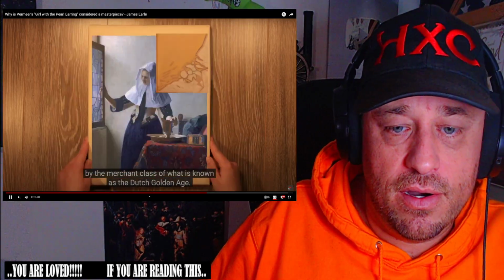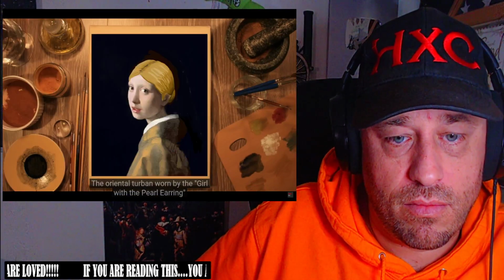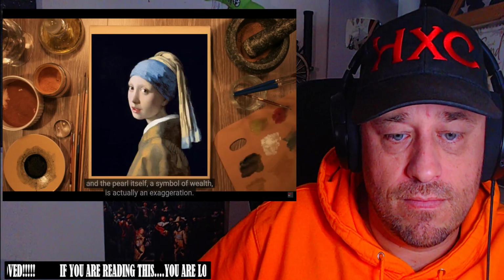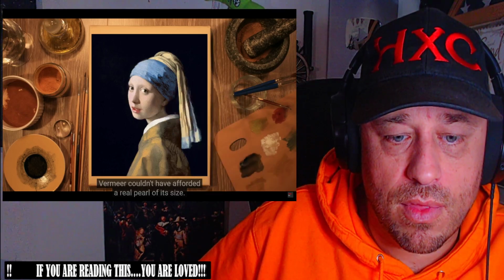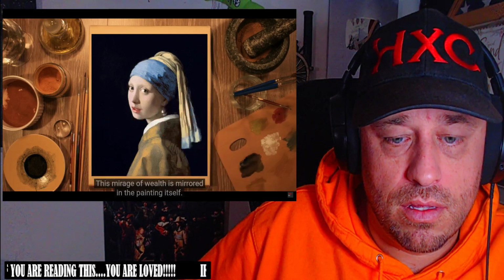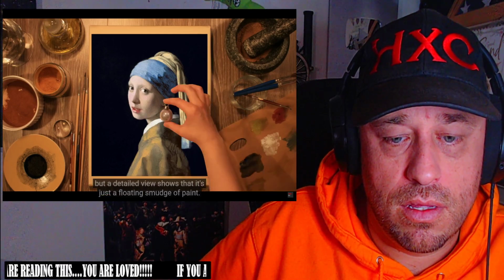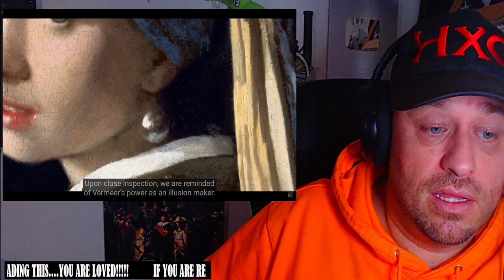different to me. By the merchant class of what is known as the Dutch Golden Age. The oriental turban worn by the girl with the pearl earring also emphasizes the worldliness of the merchant class. And the pearl itself, a symbol of wealth, is actually an exaggeration. Vermeer couldn't have afforded a real pearl of its size. It was likely just a glass or tin drop varnished to look like a pearl. This mirage of wealth is mirrored in the painting itself. In greater context, the pearl appears round and heavy, but a detailed view shows that it's just a floating smudge of paint. Yeah, Upon close inspection, we are reminded of Vermeer's power as an illusion maker.